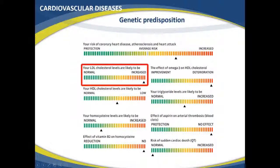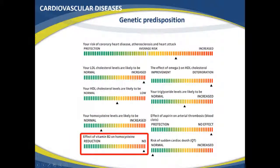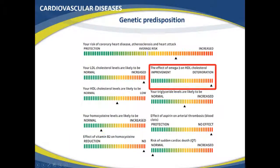Okay, then the LDL cholesterol levels are likely to be increased. In this case, LDL is the bad cholesterol, and due to genetics, this person has a tendency to have higher LDL cholesterol. HDL cholesterol should be high, that's the good cholesterol, is in the middle, so they have some tendency to have slightly lower HDL cholesterol levels. Homocysteine levels are likely to be quite normal. Vitamin B2 will not help to reduce homocysteine levels. Omega-3, that's actually an important one. The omega-3 fatty acids, the fish oil capsules, will make the HDL cholesterol worse, not better. This is actually the same result that I personally have. So I would not recommend fish oil capsules to help them improve their HDL cholesterol, because it's bad for these people.